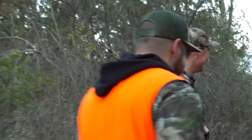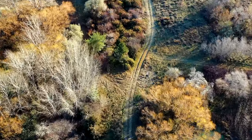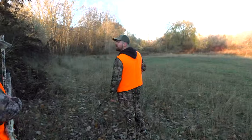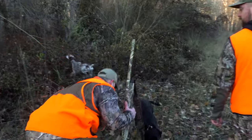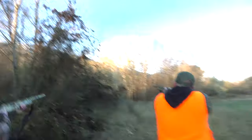Perfect. All right. We would break up into two hunting groups, one on each side blocking the narrow stretch of cover, with the dogs attempting to flush the birds in the cover. This dog is having the time of its life. Should they succeed, the quail should bust out of the cover, giving one of the hunting parties a passing shot. Oh, what was that? Oh, that one!